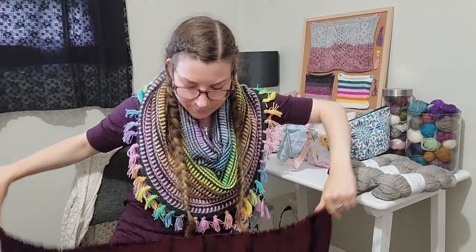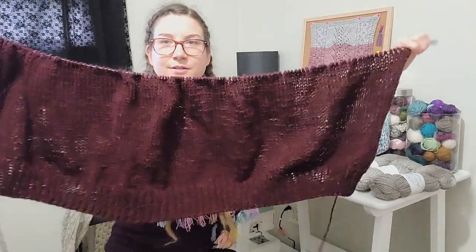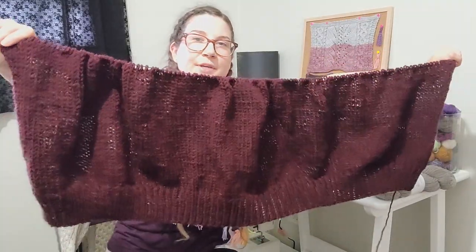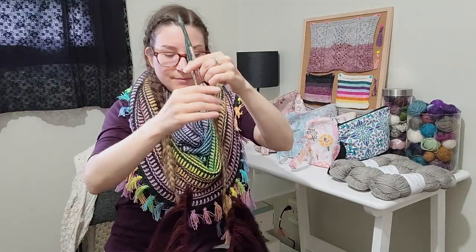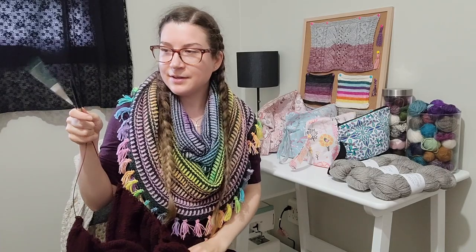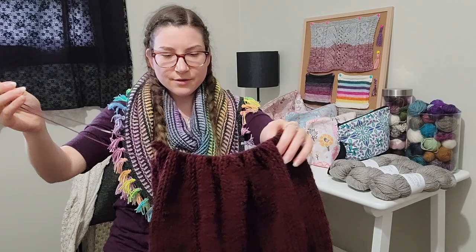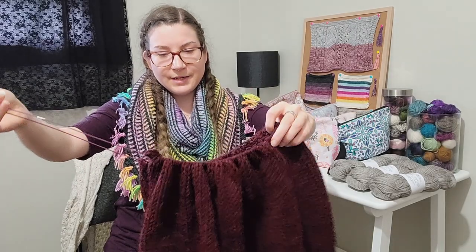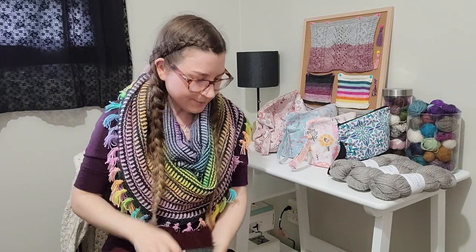I'm pretty sure I did the ribbing longer than it says to in the pattern. I just like a longer rib. The whole thing is all going to be burgundy. I made this one a smaller size. I still think it's going to be oversized because it's not that much smaller, I don't think. But in any case, I think it's going to fit my sister just fine.